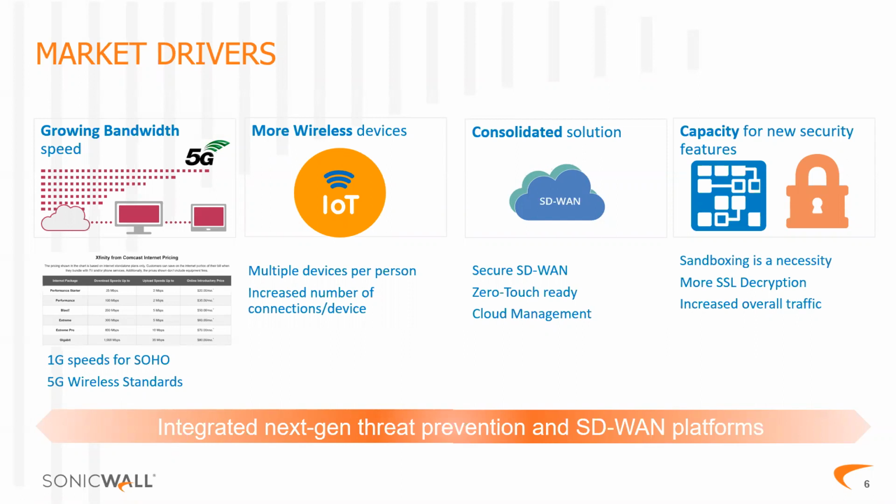Now, on top of all of this, obviously, we've got new hardware, so we need to make room for new technologies. And when we look at what we have today, sandboxing really is a very important technology to people being able to block unknown threats. And so being able to do that, it's an absolute must. And we look at SSL decryption, this is another core feature.